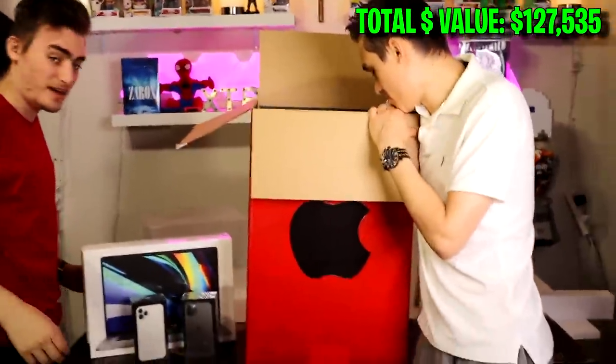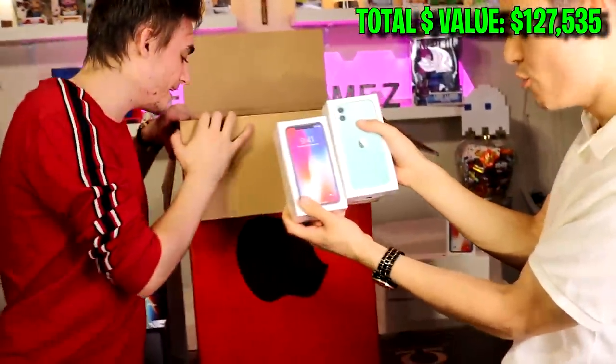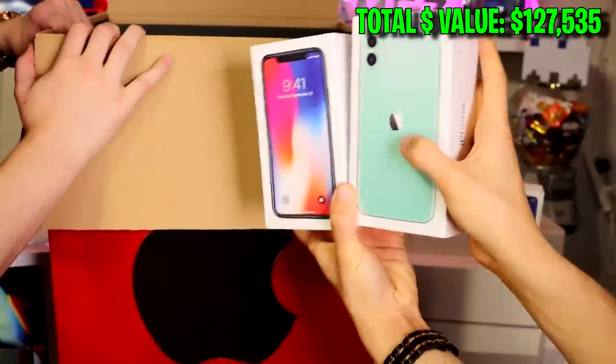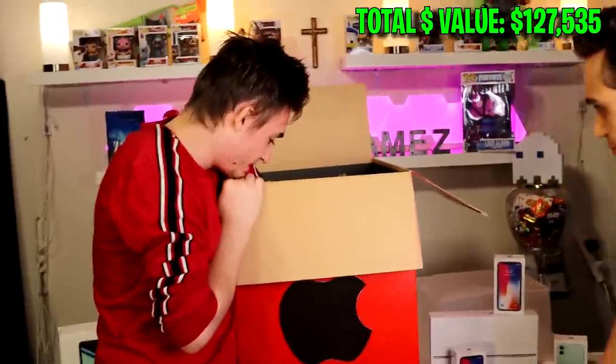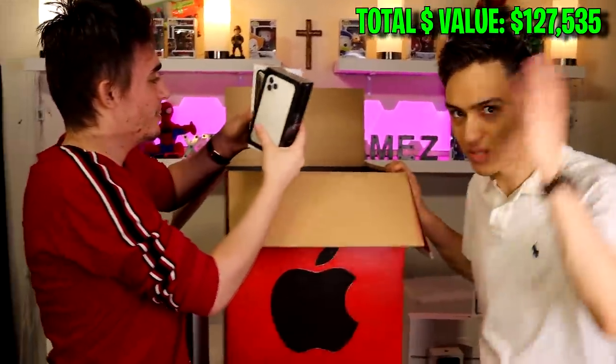All right, I'm going back in. This is a big boy. This is two more phones right there. Oh, look at that color. That is nice, guys. Dude, I'm hoping for an iPhone 12 or something. There is that many phones. We just keep getting phones because these Apple mystery boxes have so many in them.